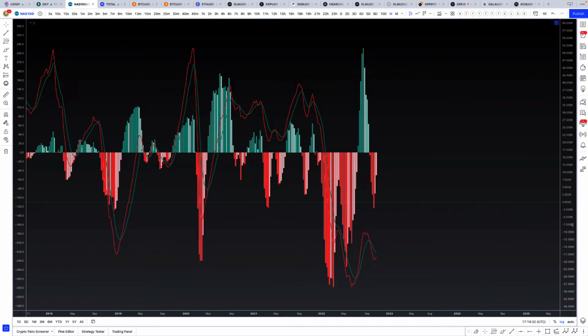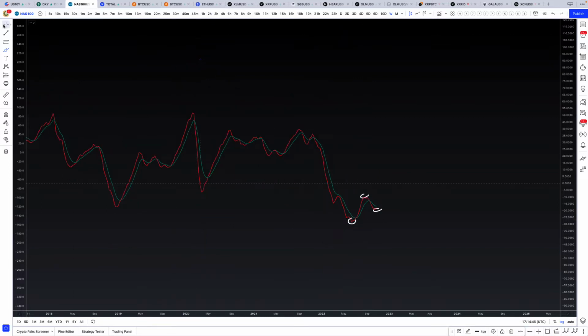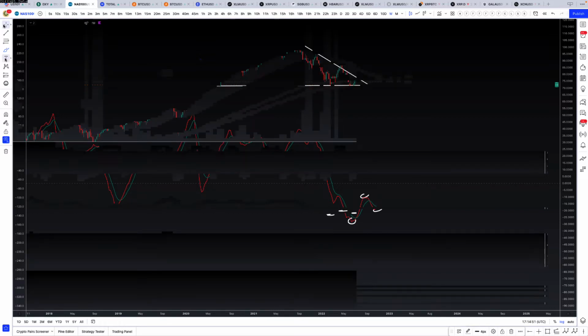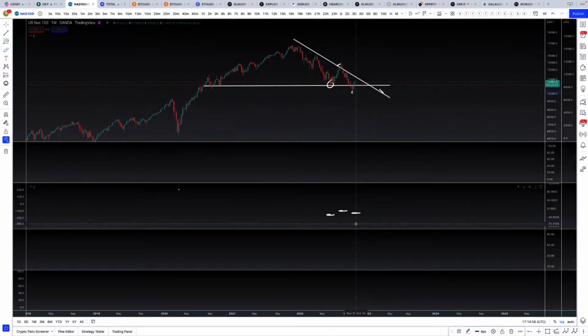Let me hide this. We're seeing in the TSI a low, a high, and a higher low. And then in the price action, we saw a low, a high, and a lower low. So the indicators down here are signaling a shift of trend. And now we just need to see the price action catch up to that. So that's looking all good.